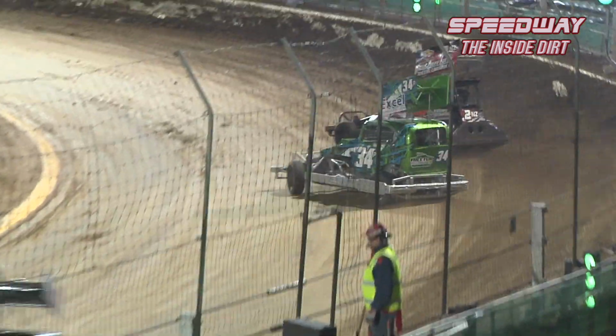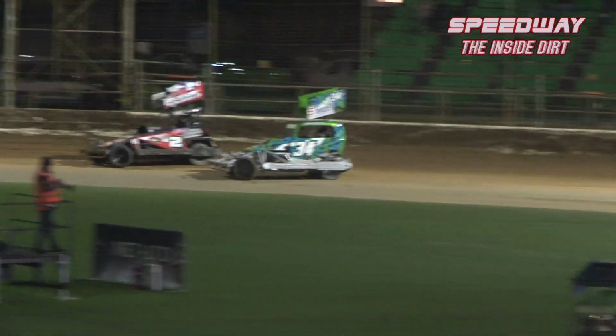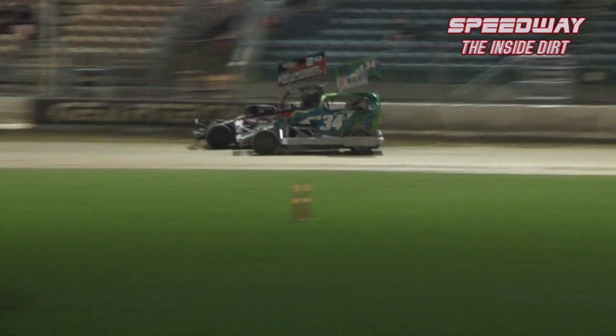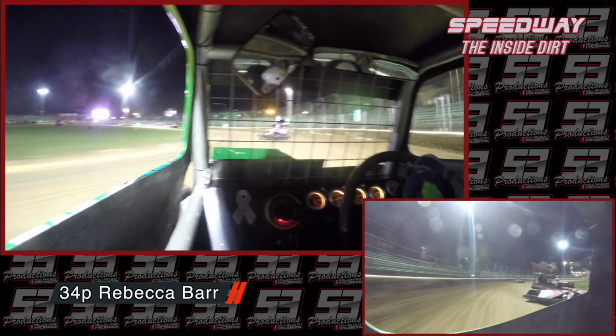It's on for young and old here. There's Rees and Barr going at it. Shane Davis is still in third, then Michael Williamson, Ethan Rees, Graham Barr. And we go back to Benji Sneddon. She got through. Great driving from Rebecca Barr.